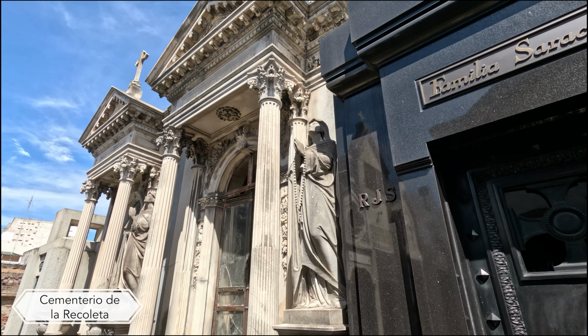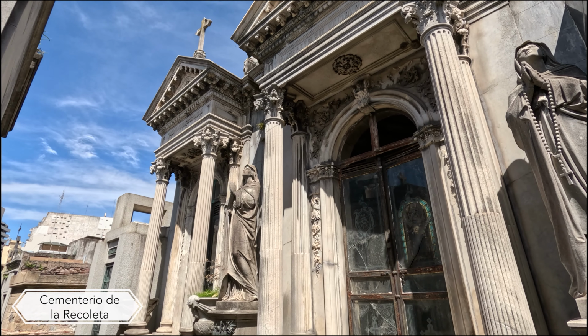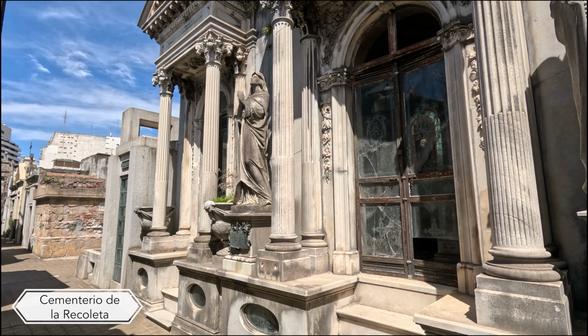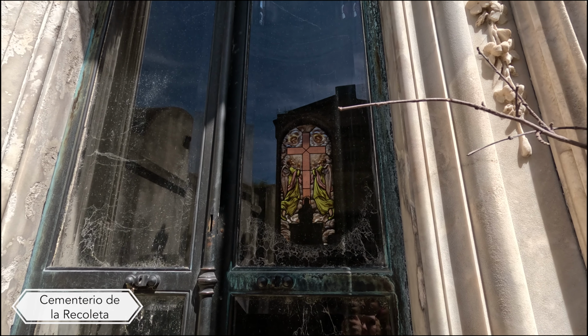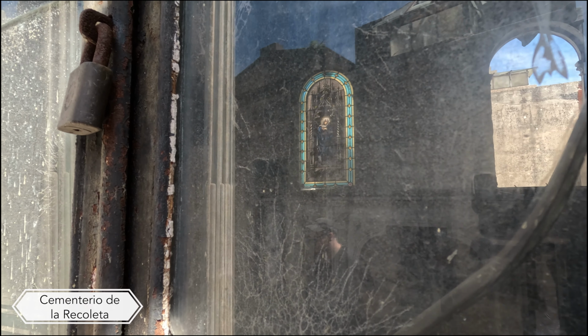It is really wild how many parts of this cemetery feel like walking down a little mini city street, which again, I know it was designed to do that, but it was really fascinating to see. And a lot of these mausoleums had really beautiful stained glass in them. I really wish you could just go in and see the stained glass. I understand why not. This is a place people mourn, but the stained glass in these was pretty insane.